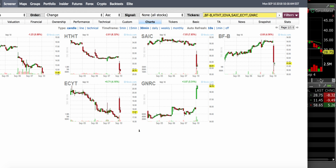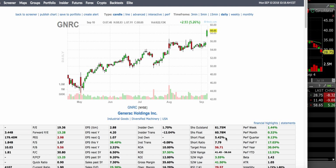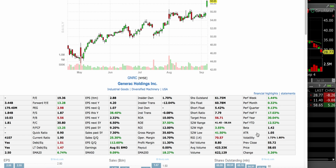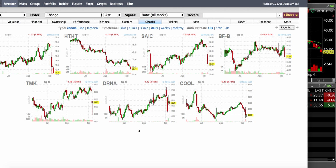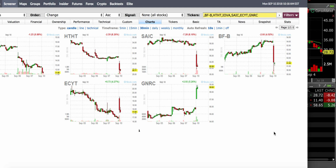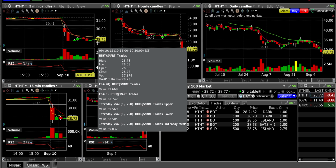So overall, pretty decent day, right? I mean, trading a small account over here, about a couple of $1,000. Nothing too big. I like the GNRC name. Float is low. ATR is about 1.05. Nice RSI. Short side, still same names. Nothing much different going on over here. So HDHD might be the name, it just pops and then drops.